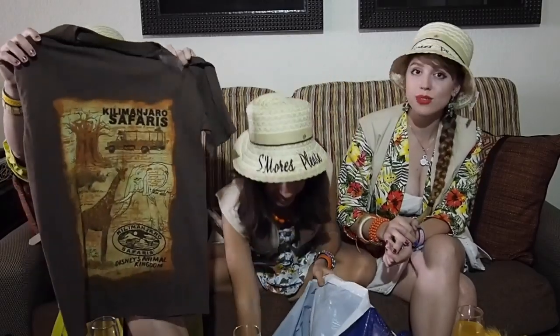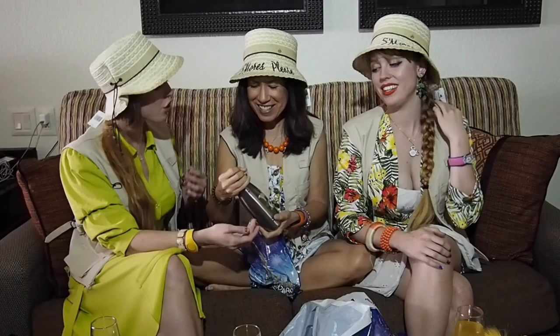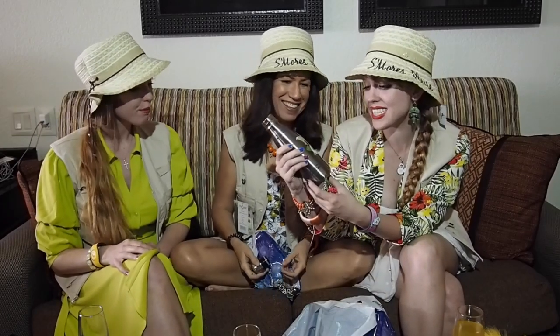We have fast passes for it, so we're going to do Flight of Passage. And there's one more thing. We gotta take these bottles with us when we're thirsty. Oh, how cute is this? Isn't this cute? I so love it. And it's a thermos, so it keeps your drinks either hot or cold. And Mickey has binoculars. There's Goofy and Donald. And in the binoculars, you have all the different animals, which is a really cute detail.